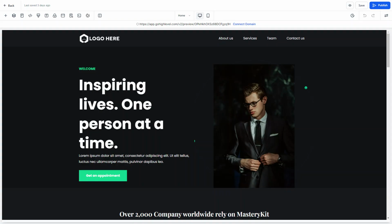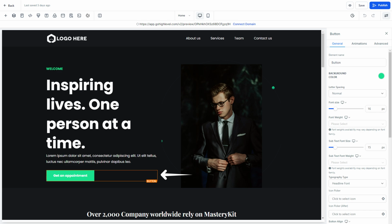Once you've identified the bottlenecks, it's time to optimize. Tweak your landing pages, adjust your calls to action. Small changes can make a big impact.